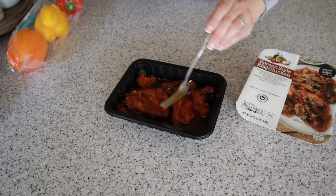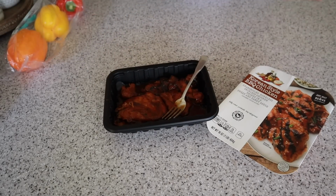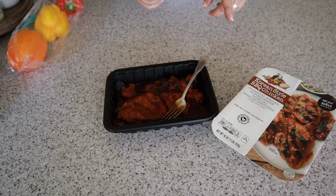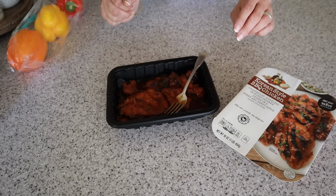Oh wow, that's good. That is good. This is so good. Add some rice and some steamed broccoli. Dinner is done. All of these that we've tried so far are delicious. The Hawaiian chicken, the pork carnitas, the burnt ends are delicious. I also got the Thai coconut chicken. I've not tried that one yet. It's still in the refrigerator, but all of these that we've tried have been amazing.